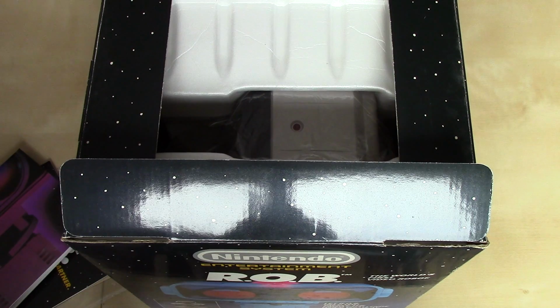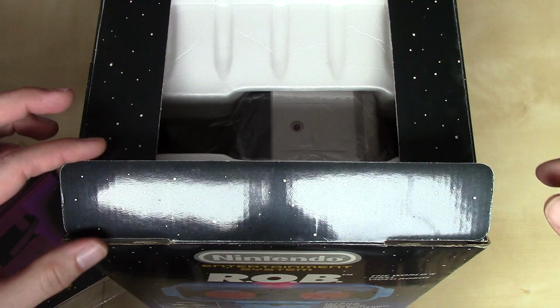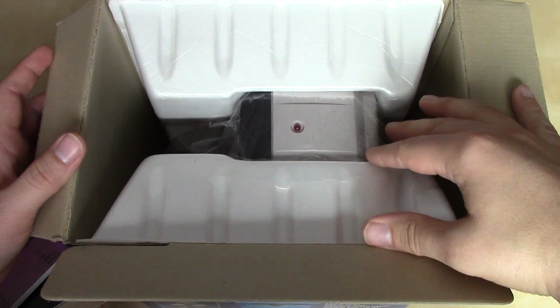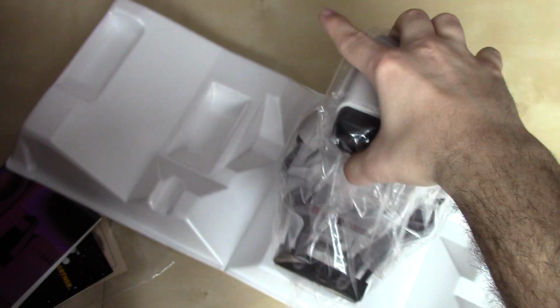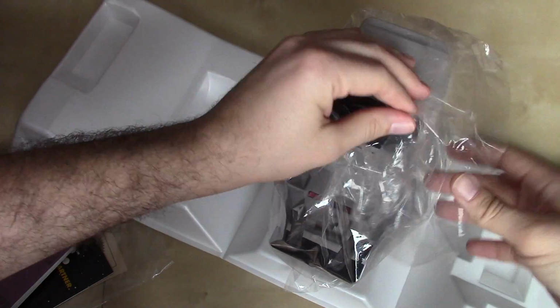So let's take a look and see what's inside the box. Just like the Family Computer Robot, R.O.B is ensconced here in styrofoam, which can be a little bit difficult to get out, so hopefully it'll go a little bit better than the first time there. Yeah, that was quite a bit easier. And there he is. Take him out of his bag.